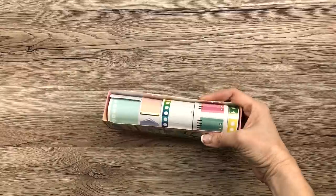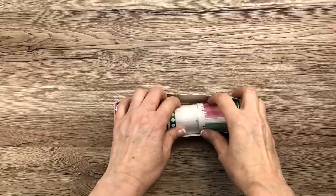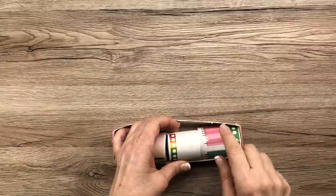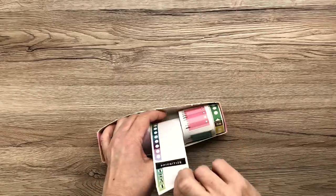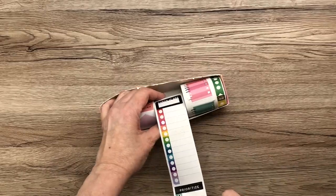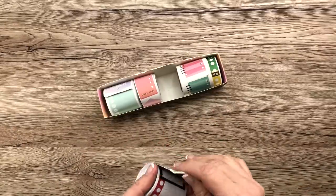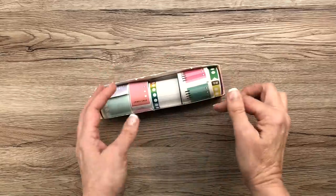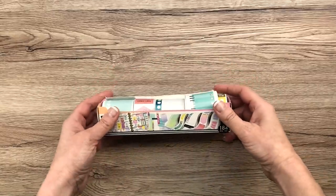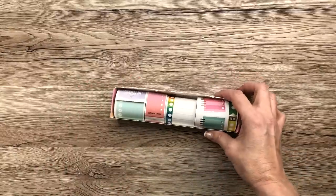Okay, then I have four of these boxes of rolls that honestly I never use. You can see this one is dusty because I forget about it. They're really useful, but they're not the best as far as storing them is difficult and also you don't know what's on them so you have to unroll them to see. So I don't love these, but they're there if I need really productivity type stickers.